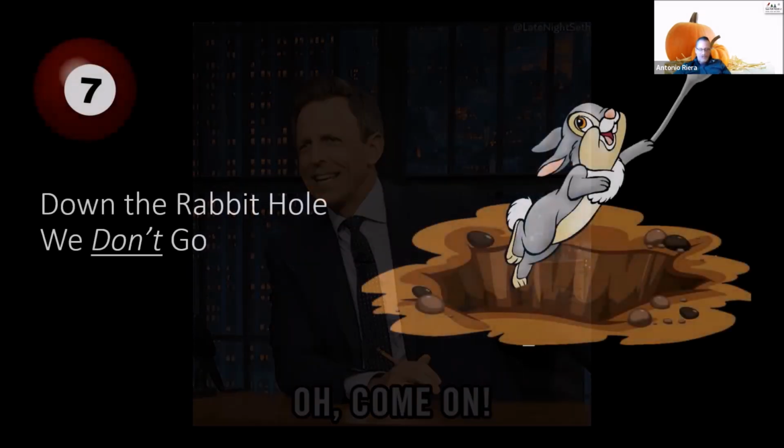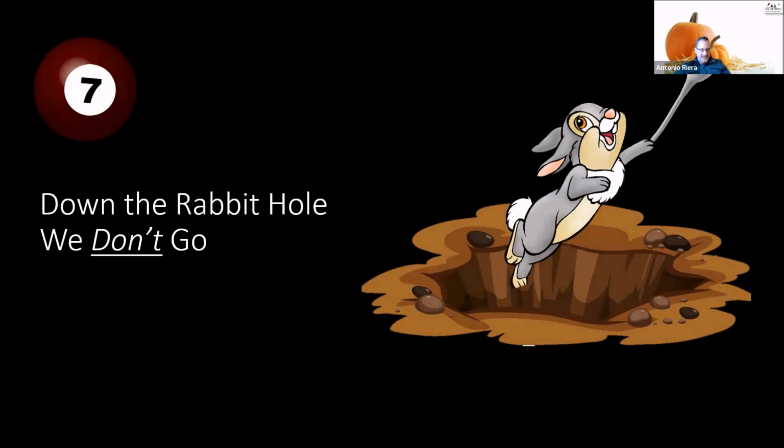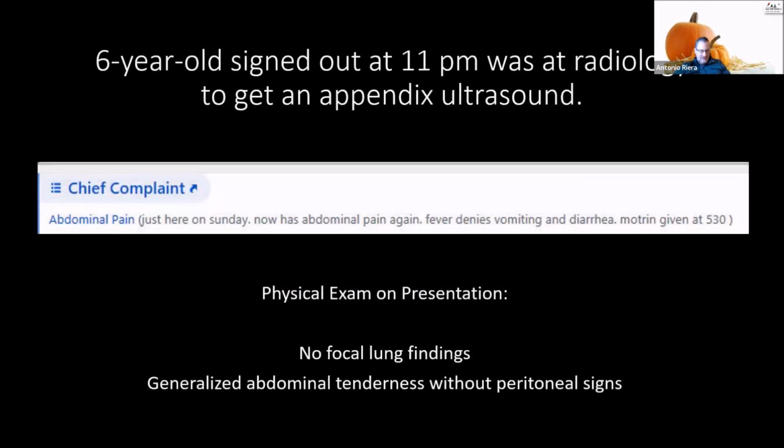All right, the second to last case is down the rabbit hole we don't go. I don't like to go down the rabbit hole. And this is a slightly different case than some of the ones that I've already presented. This is a 6-year-old signed out for an overnight shift, waiting for the appendix ultrasound. She had belly pain, fever, vomiting, diarrhea.